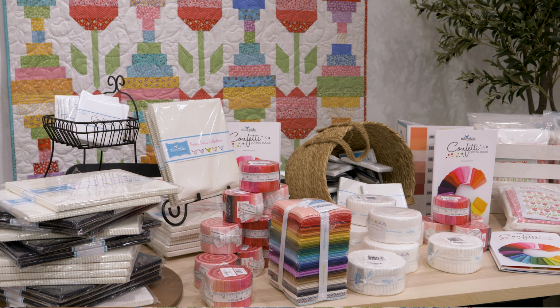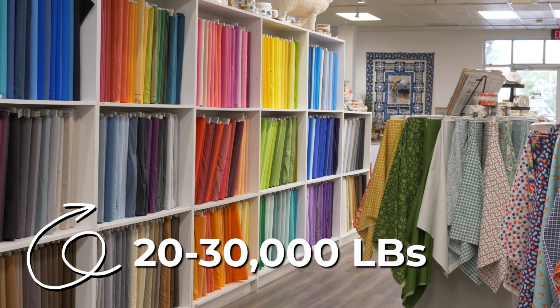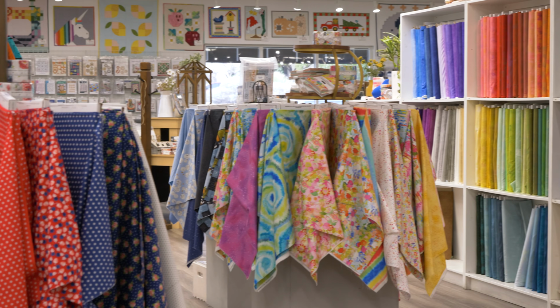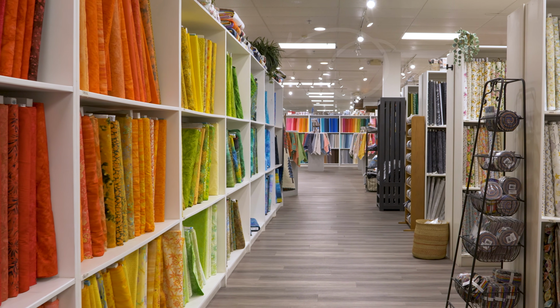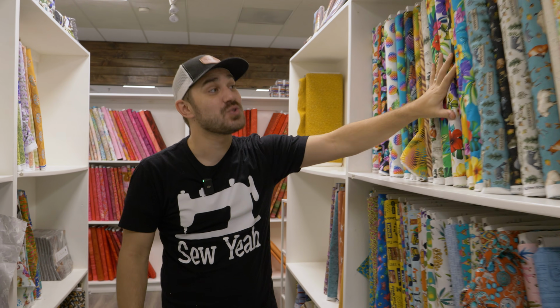So from here, what does Sew Yeah have to do to change it? Let me show you. We have to rearrange the entire store. Now, let's just put this into perspective for everyone here. We'll have to move somewhere in the ballpark of 20 to 30,000 pounds of fabric. Essentially what we're gonna be doing, as you can see behind me, we have this beautiful color wall here. We now need to break up that color wall and put it into collections instead of having it all based off color. These aisles here, as you can see, are also themed based. And so we have a lot of work ahead of us, but you guys sit down and relax.